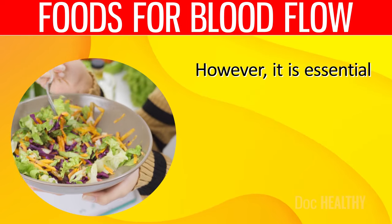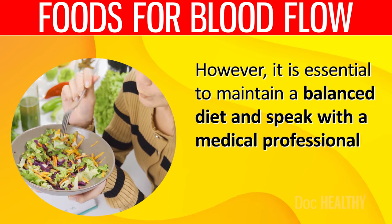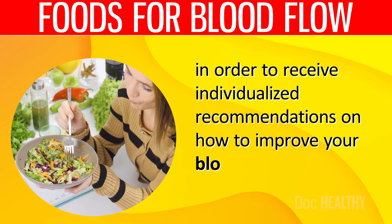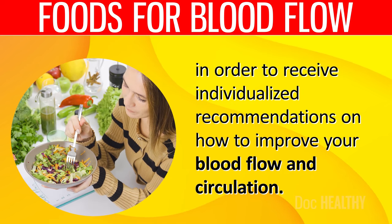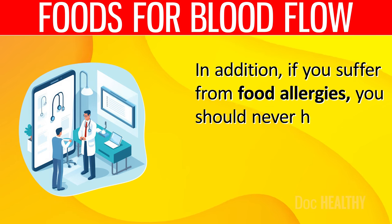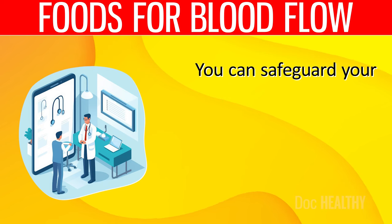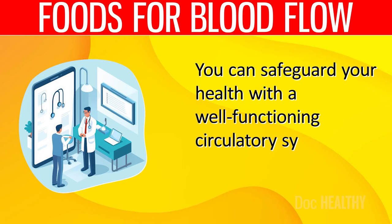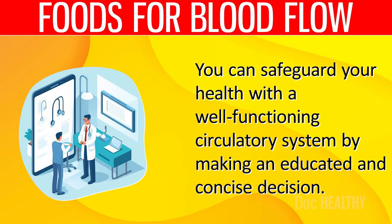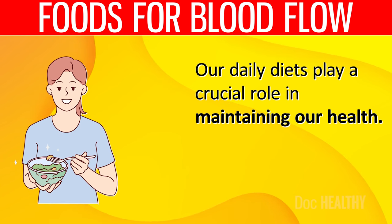However, it is essential to maintain a balanced diet and speak with a medical professional in order to receive individualized recommendations on how to improve your blood flow and circulation. In addition, if you suffer from food allergies, you should never hesitate to seek the advice of a dietitian. You can safeguard your health with a well-functioning circulatory system by making an educated and concise decision. Our daily diets play a crucial role in maintaining our health.